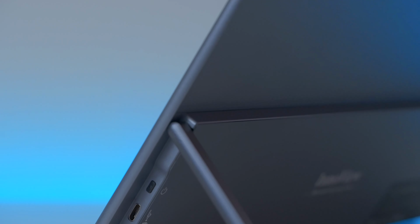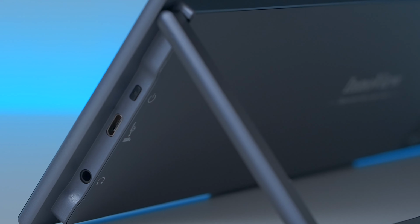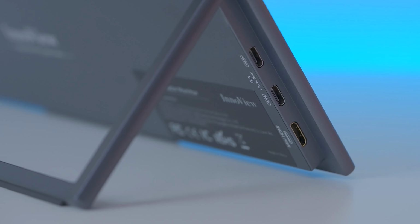On the right hand side, there's a power button that you can press in for the menu system. There's also a USB-C input, and that's where you would hook up your keyboard, as well as a headphone jack. And on the left hand side, you're going to find 2 additional USB-C connections and a mini HDMI port. With these jacks, you can plug in your smartphone or computer, and the great thing is it not only sends over the picture and audio, but it will charge it as well.